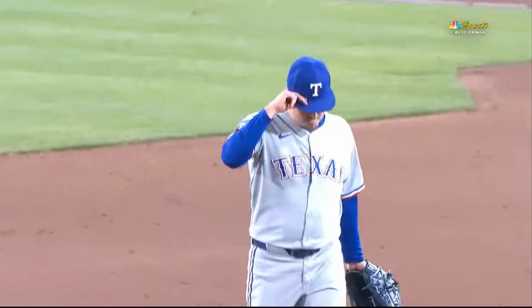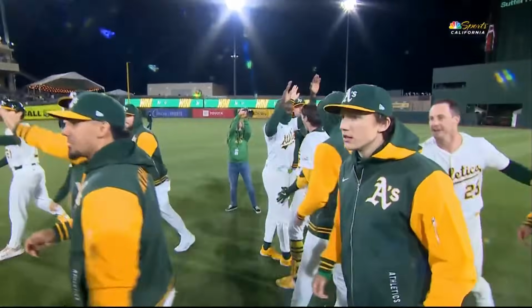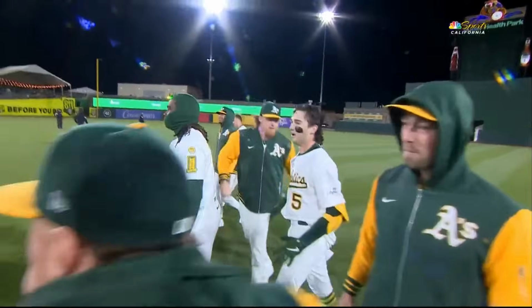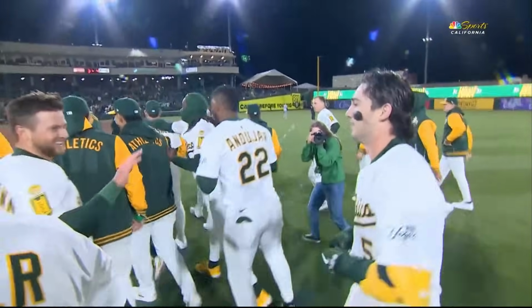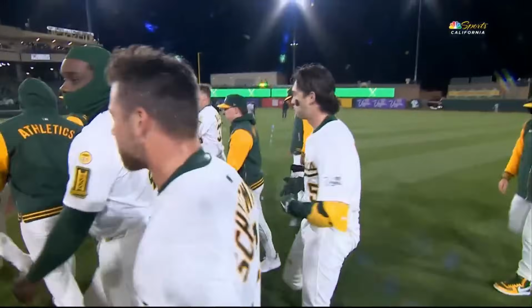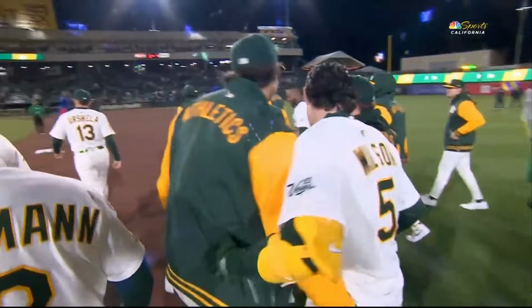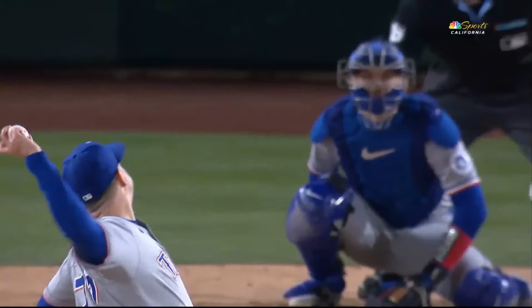A young man who has shown a flair for the dramatic comes through again. Jacob Wilson has not met a fastball he doesn't like. And this time he's able to jump all over a wrinkle left hanging right in the middle of the strike zone.